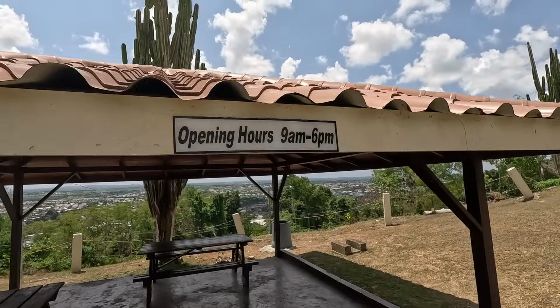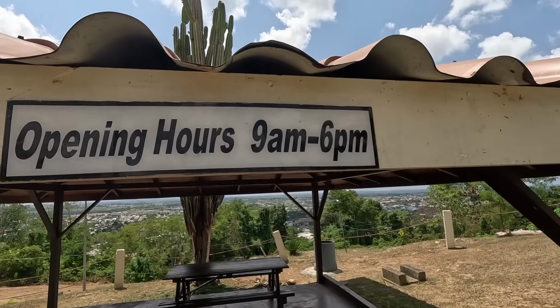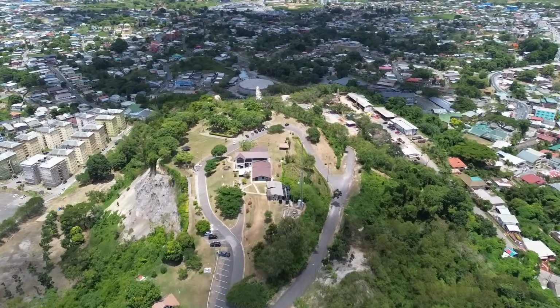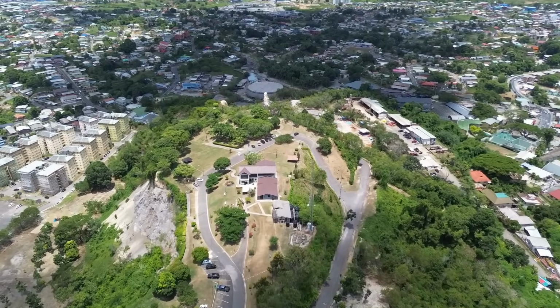Oh yeah, it's open from 9 AM to 6 PM. So once it's after 9, you could come up here at any time. Don't mind, you'll see the barricade sometimes on the road at the base of the hill. The guard will just take your car number plate and you give your name, and you come up here, you park, you relax, you have a picnic, you take the scenery, take some selfies, photos, and videos, and you're good to go.